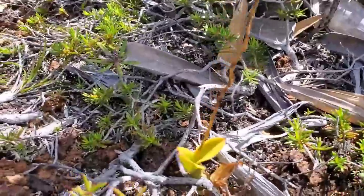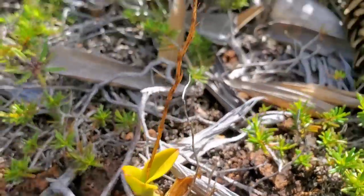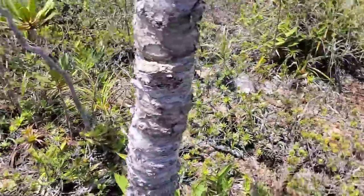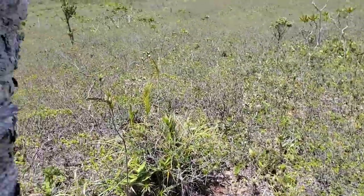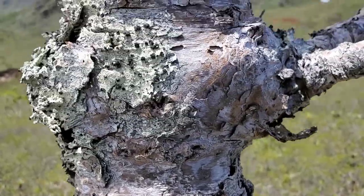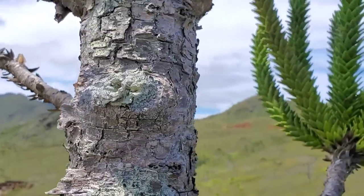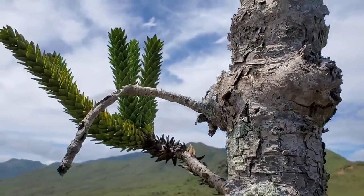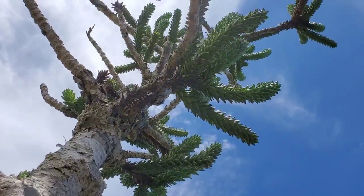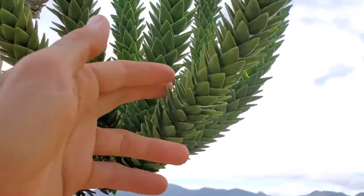Some kind of little orchid. You got a little pseudobulb right there. Flowers are spent though. Anyway, you can see this guy's been here for a while and he's just shedding the branches. There's the bark. This thing's got to be ancient. I mean, 200 or 300 years is probably a liberal estimate. This guy's probably well over that. You can see the foliage, of course, just has a general consistency of plastic, very smooth.